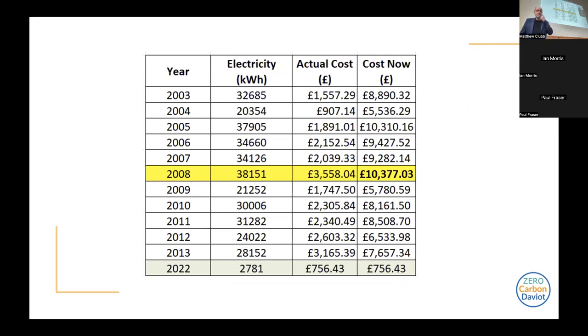But anyway, so why did we do it? I've been logging our electricity costs because Meg, when we had teenage kids, was going around turning the heating down. They were going around turning the heating up. So our peak year was in 2008 when we spent £3,558.04 on electricity to heat our house. So it just was unsustainable. That's night storage heaters with panel heaters called total heating, total control, which is a total lie because it's not total heating and not any control.